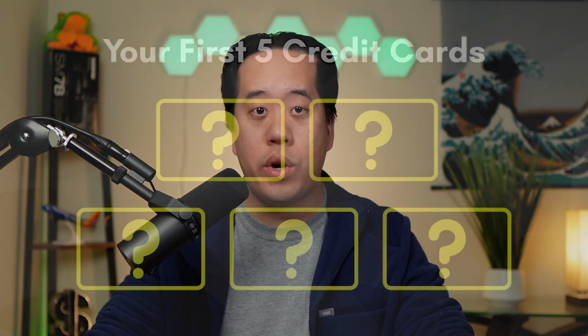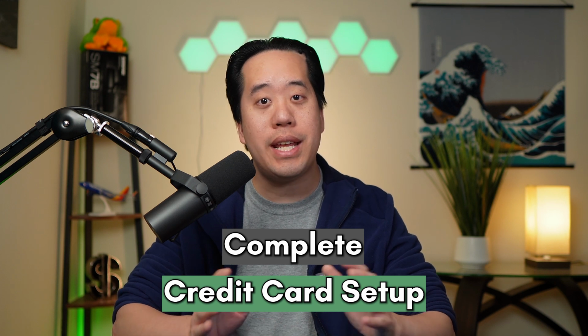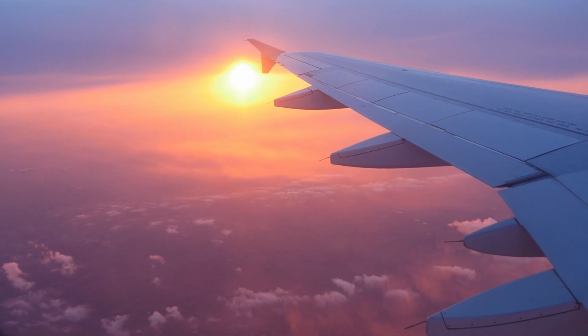The second set of cards are what I would consider to be your apprentice cards. Now, these cards are going to work alongside your starter credit cards and perform 2 primary functions. The first is to have a complete multi-credit card setup to maximize rewards as much as you can in this early phase of your credit card journey. The second is to start you down a path where you can ultimately decide if you want to be Team Cashback or Team Travel. Now, I admit that these cards may vary depending on what you value most. For example, what you spend the most amount of money in, or if you have certain travel patterns with a particular airline or hotel chain. But these recommendations are going to be based on what I'd recommend if I were to restart my own credit card journey from scratch.